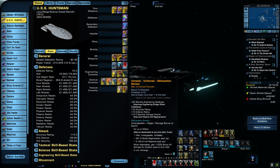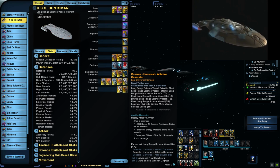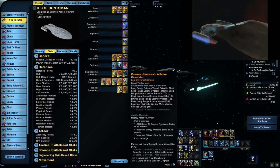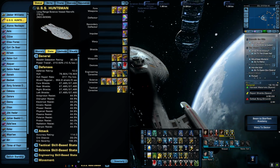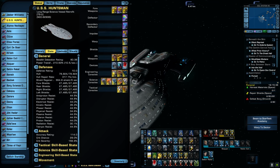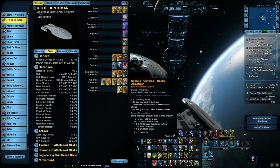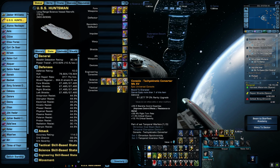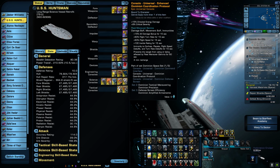But anyway, moving on. I've got the universal obfuscation screen, and this is the ablative generator. Now then, I don't know whether you remember this. This featured on Voyager when they went up against the Borg Queen, and the future Janeway came back in time and enhanced the ship with the plating. So before we go into battle, I'll turn that on and let you have a look at it. Also, I'm using the Universal Hostile Acquisitions console, Tachyokinetic Converter, the Universal Bounty Hunter's Friend, and the Universal Enhanced Dominion Coordination Protocol console.